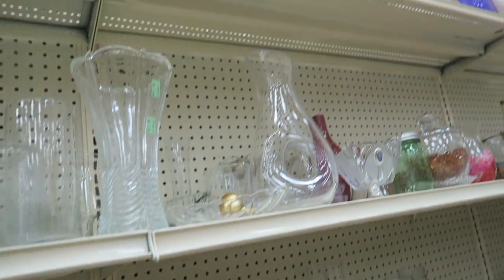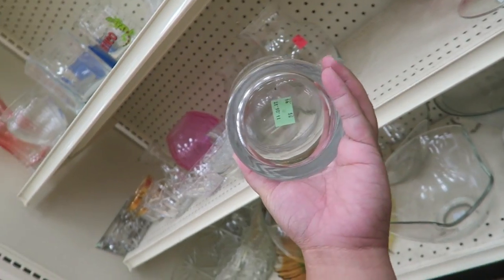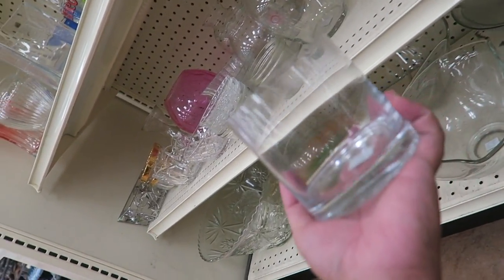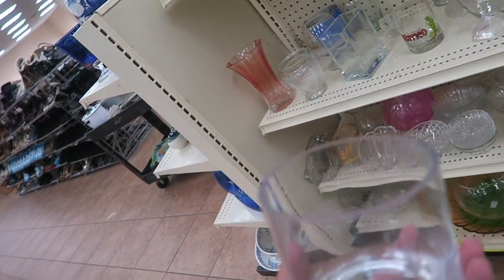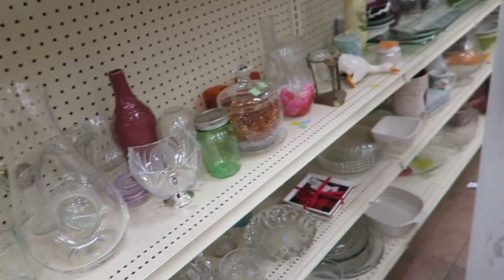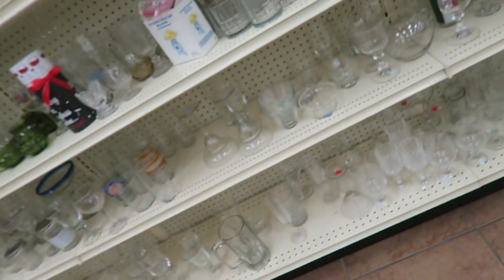I'm looking at all the glass. This one's kind of cute. Like, I'm kind of digging this guy, so I might get him. I've been looking for a little glass thing like this in this exact shape, so perfect. It's only 99 cents. It's a nice heavy glass, which I like, and I don't see any cracks, so I'm happy.